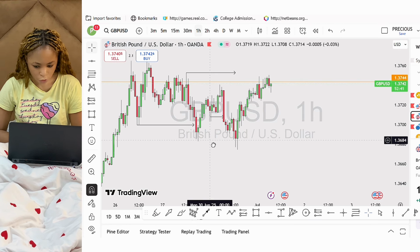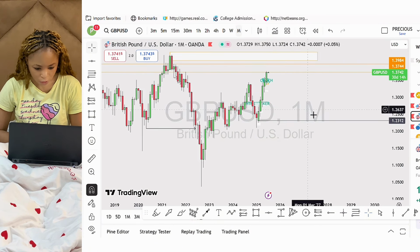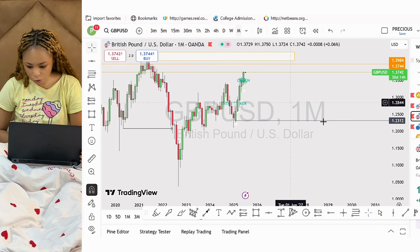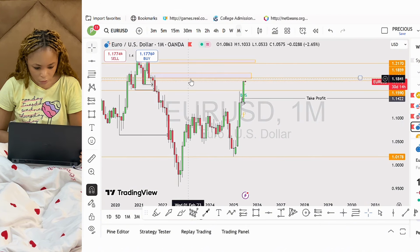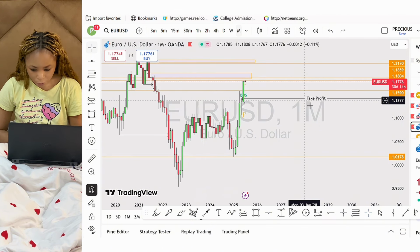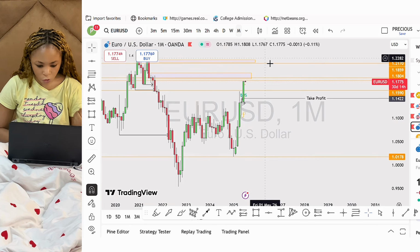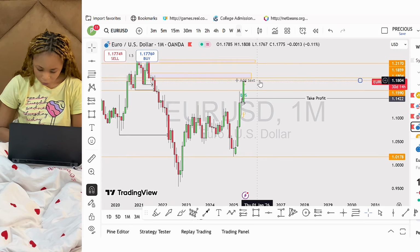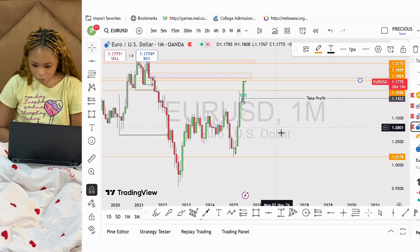I'm looking for a short position here. This is my daily time frame. So GBP USD is on our monthly resistance level. I'm still anticipating for it to drop, as well as Euro USD. You can see Euro USD is, forget about my charts. I know I have a lot of lines here, but it's just for me to not lose track of what I'm tracking. I'm tracking price. So this is Euro USD, too, also on our monthly resistance level.